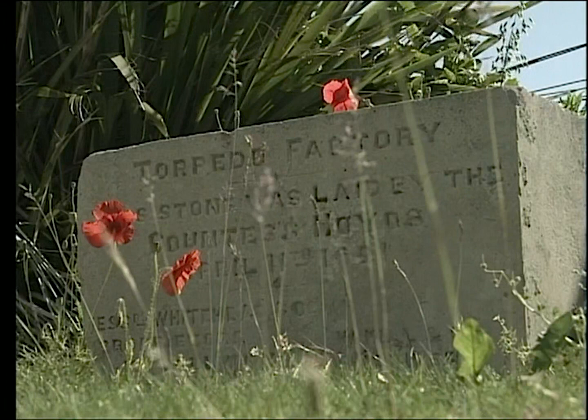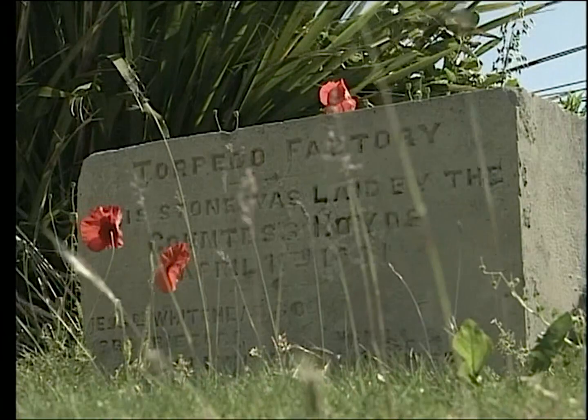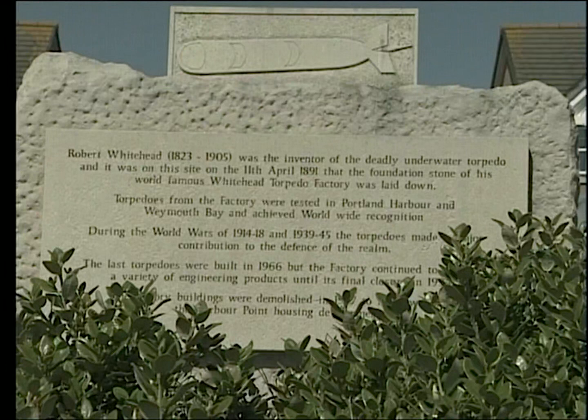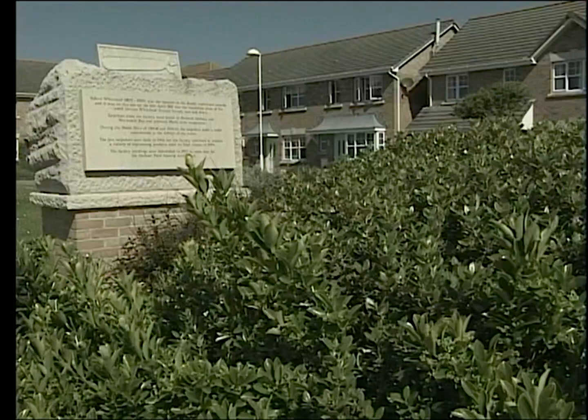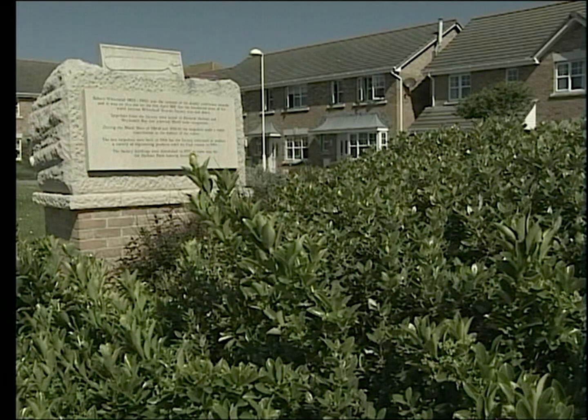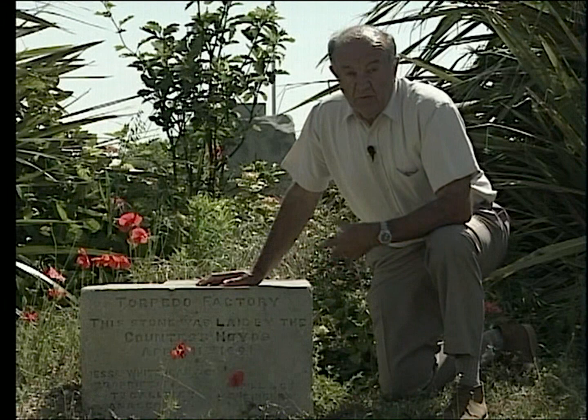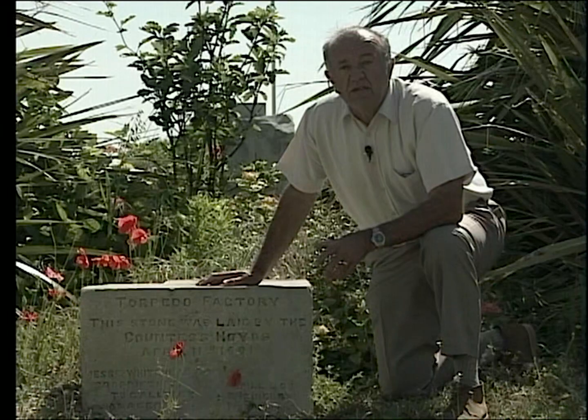The torpedo factory was opened at the tail end of the 19th century. The foundation stone here was laid in 1891 by the daughter of Robert Whitehead, who of course invented the torpedo. Throughout the First World War, the Admiralty bought torpedoes from the factory, of course. In the 1920s, it went through a period of depression and actually closed down for a while, reopened in the 1930s, and of course was the main supplier of torpedoes and to a small extent mines for the Royal Navy and the Royal Air Force during the Second World War.